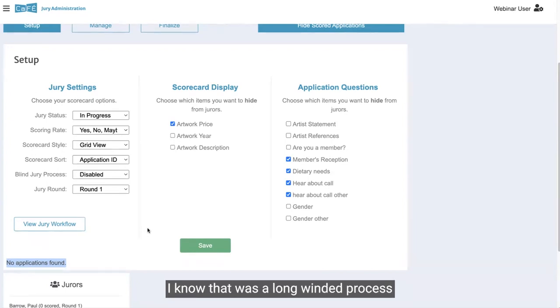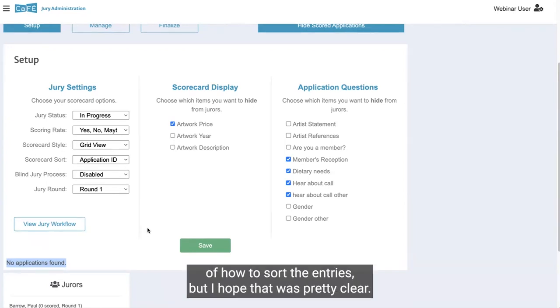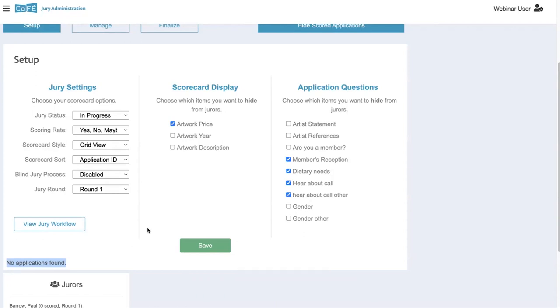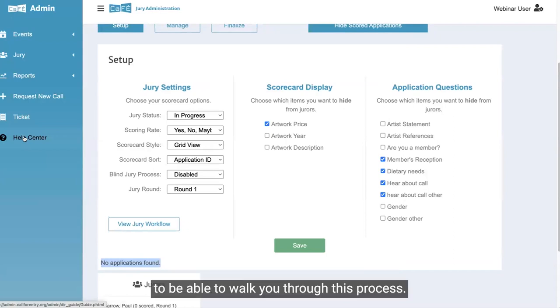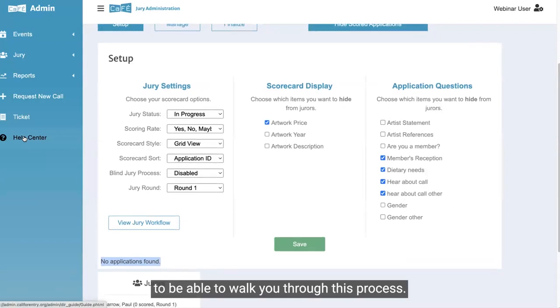I know that was a long-winded process of how to sort the entries, but I hope that was pretty clear. And like I said, we have the Help Center available with the jury help guide to be able to walk you through this process.